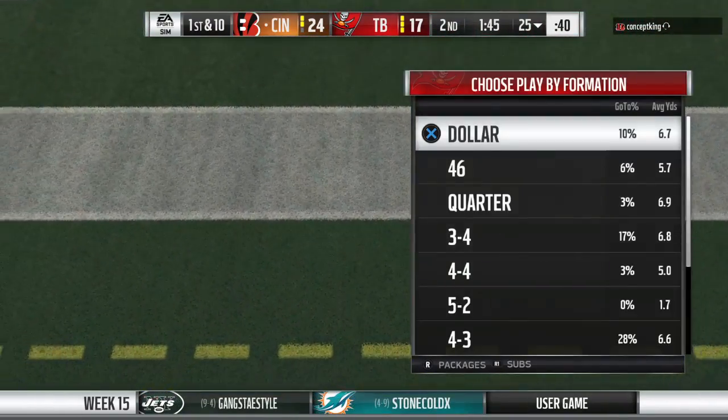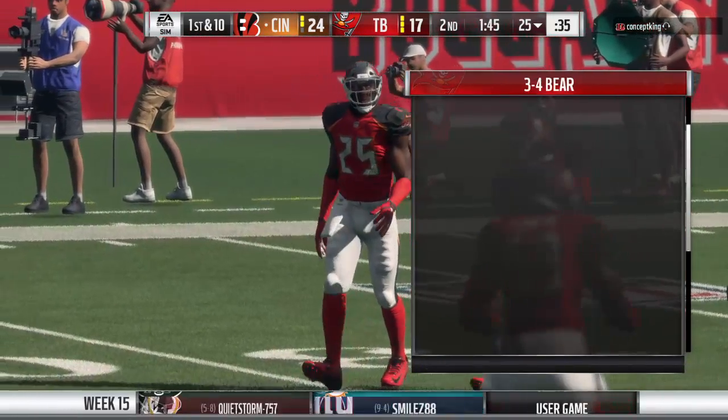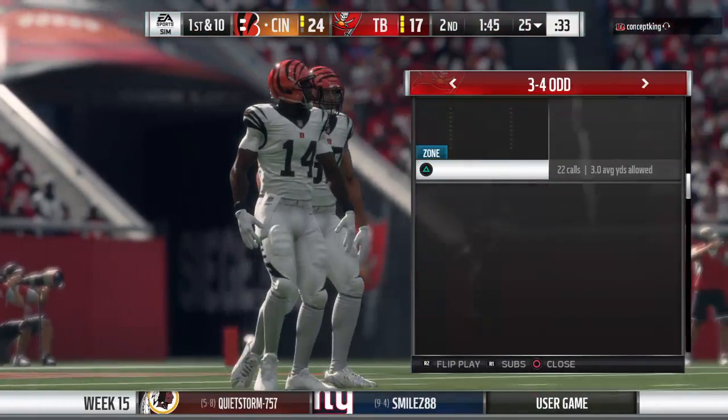And this will not be returnable. It's out of the back of the end zone for a touchback. The Bengals offense now, they head back onto the field. They're starting to put some space here.